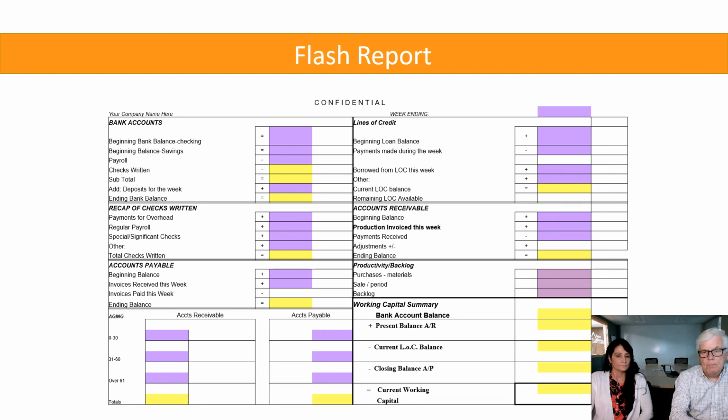Another one, productivity and backlog. How many purchases for materials did you have? Where were the sales in the period? Another big one we talked about a while ago is backlog. Don't let your well run dry. Track that number to know where you're at, that the backlog is going to be enough to feed the company through the end. Now, as you fill the cells out, the spreadsheet calculates your working capital. It's interesting to watch week to week how that changes.